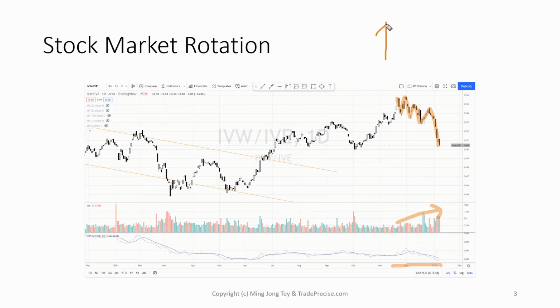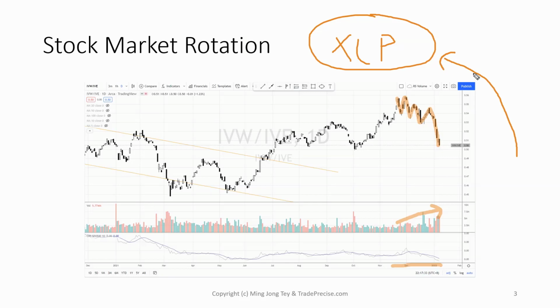We've got growth stocks taking a hit, and we also have defensive sectors within the consumer sector, the energy sector, and the finance sector. When XLP, the consumer sector, is doing well, it's not surprising, because this is the traditional defensive sector. Whenever there is a market sell-off or correction, there is likely a flight to quality, a flight to defensive types of funds. They will go into XLP or the utility sector, XLU. So it's not surprising to see them going up.